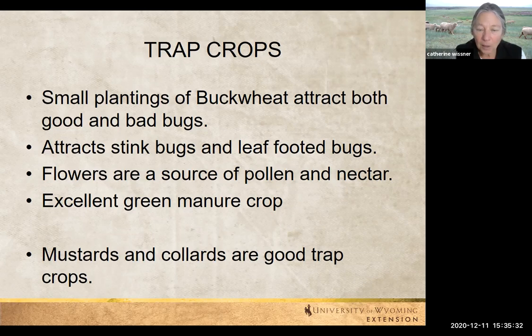And there's also mustards and collards that you can grow, again, on the perimeter of your vegetable garden to attract bad guys. So let them flower, let them go to bloom, and they'll attract both good guys and bad guys, but they pull them away from your vegetable garden because they're more enticing than what you're trying to grow.